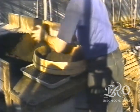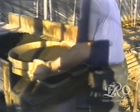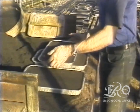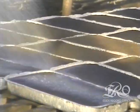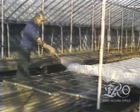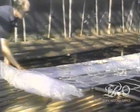Once sown, the seeds are covered with a sifted layer of peat. The rows of trays are carefully watered and then covered with a plastic sheet. This not only helps to maintain the temperature and humidity, it also protects them from birds and vermin.